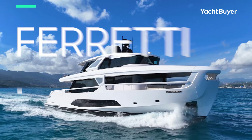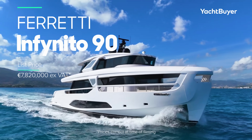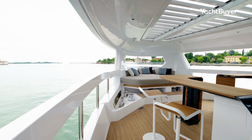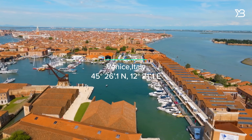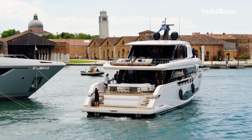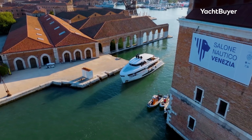The Infynito 90 moved Ferretti yachts in a totally new direction. Fresh exterior design, a fast displacement hull, and what they call the all-season terrace up front. In this video, I'm going to show you all of that, plus we've got an opportunity to drive it. So let's head out to sea and see what happens when you combine 90 feet of Ferretti and 3,600 horsepower. I'm Jack Haines, welcome to YachtBuyer.